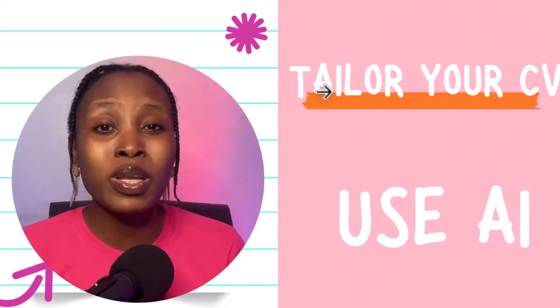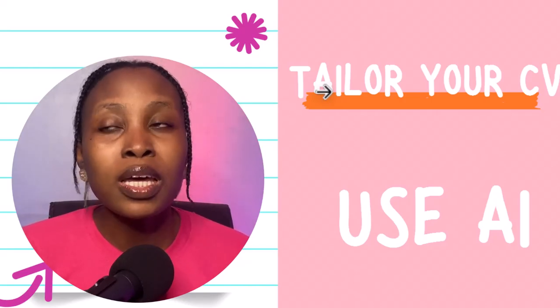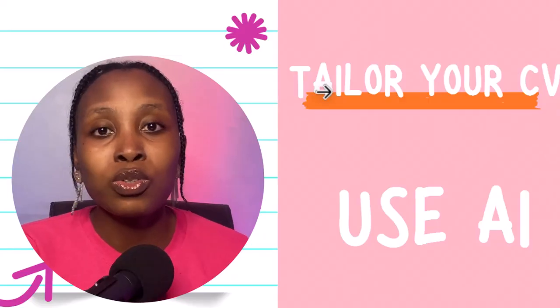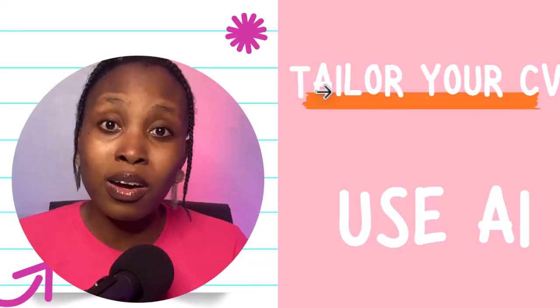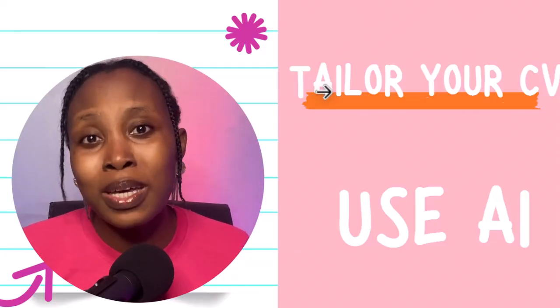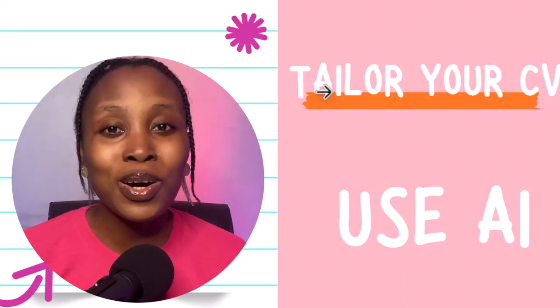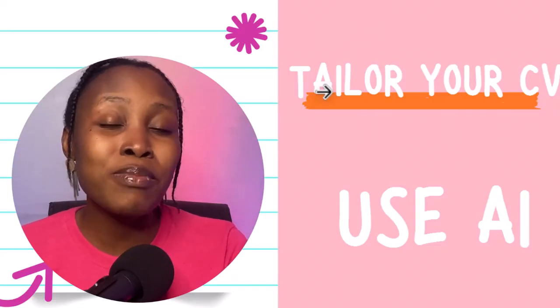Before, it used to be a rigorous process while I was working in a recruitment company. It's a rigorous process to actually tailor your CV to each job description. This can take anywhere from 2 to 4 hours for you to tailor your CV, adjust your experiences, your achievements, all of those things to suit a particular job description. But now with AI, these things are easy. And let me give you the trick on this.